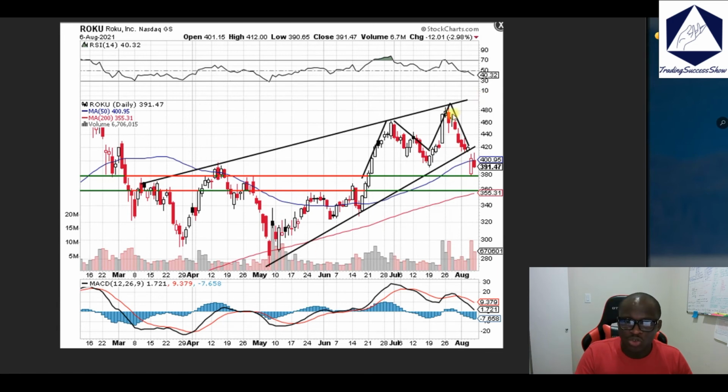This channel, pretty much, we just broke this channel and pulled back down into the support, because this area is now our support. So right now we just bounced right off, tried again, and couldn't push through. What I want price to do is hold between this 400 and 380 spot on Roku, if we don't pull lower into our 200 moving average. But overall, keep an eye on Roku.